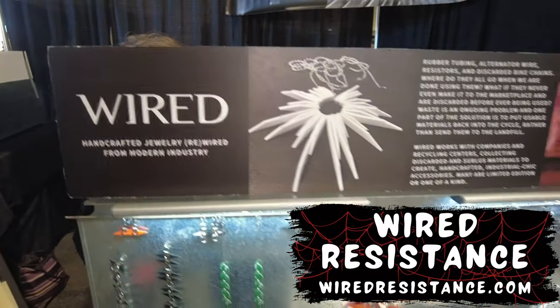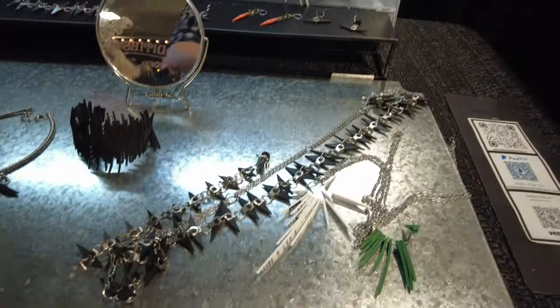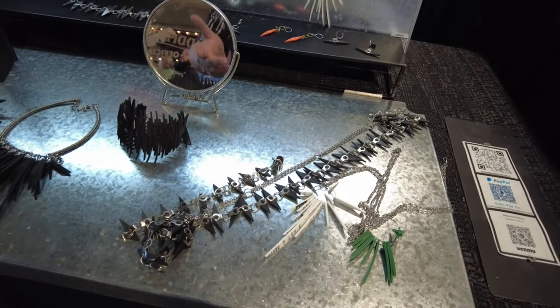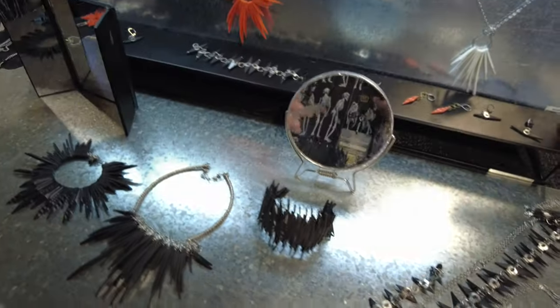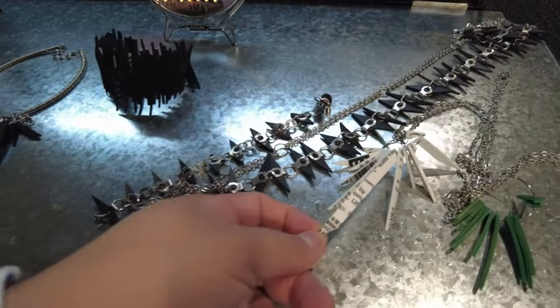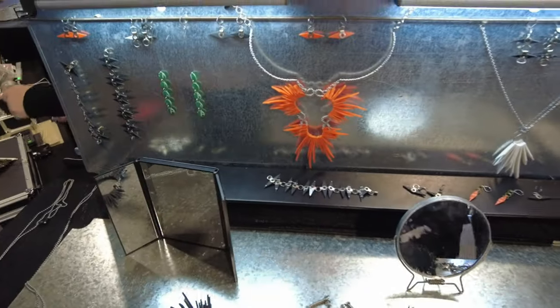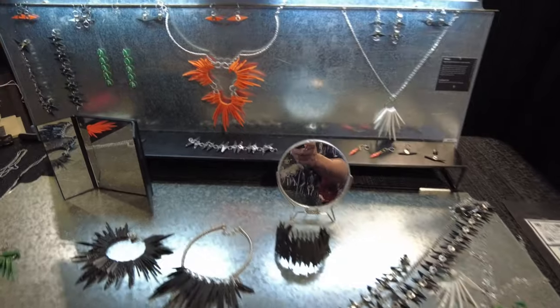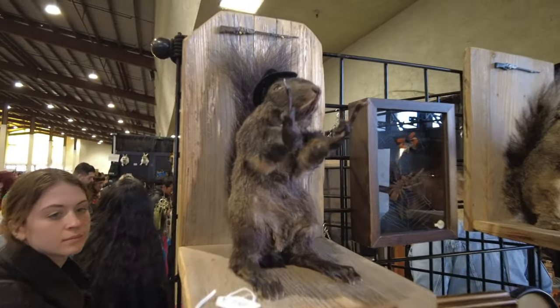This company, Wired, makes some handcrafted jewelry utilizing recycled pieces, construction wire, rubber tires, insulation tubing, and various other materials. Oh, look, you can even read whatever the heck that used to be from. Interesting. And of course, it has a little bit of a raw edge look to it, kind of punkish, industrial feel.